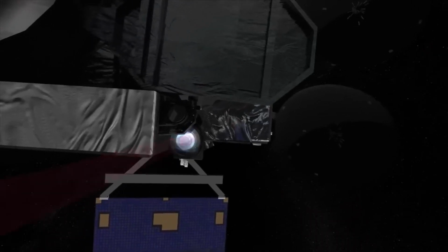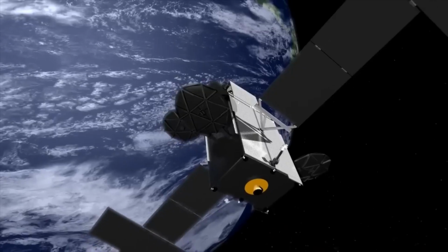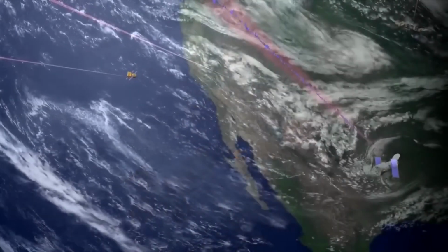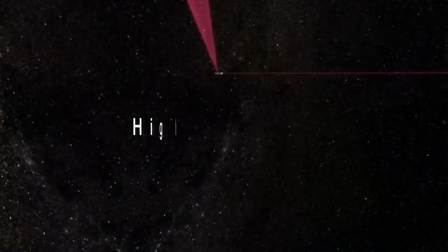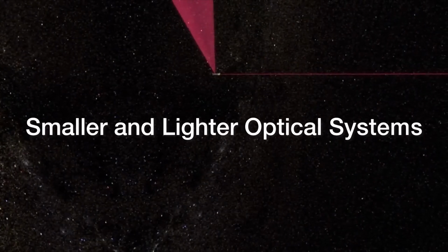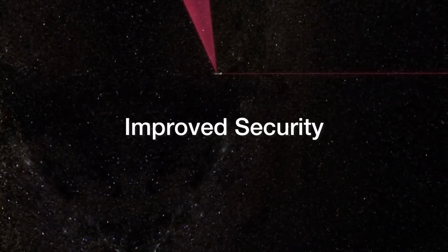Why do we need laser communications in space? NASA uses lasers to send information, employing invisible beams to traverse the skies, sending terabytes of data, pictures and videos to increase our knowledge of the universe. But the important features of laser communication include its higher frequency, smaller and lighter optical systems, less power consumption and improved security. Now let us look into these features.